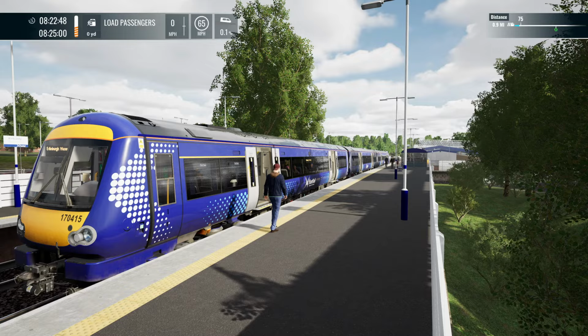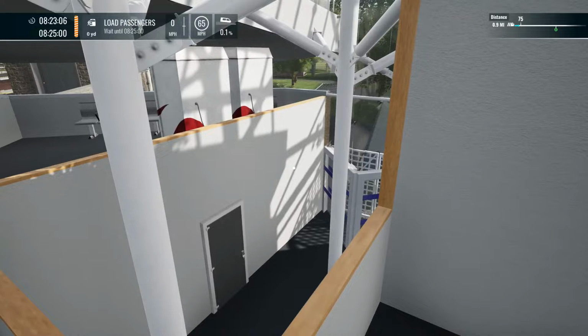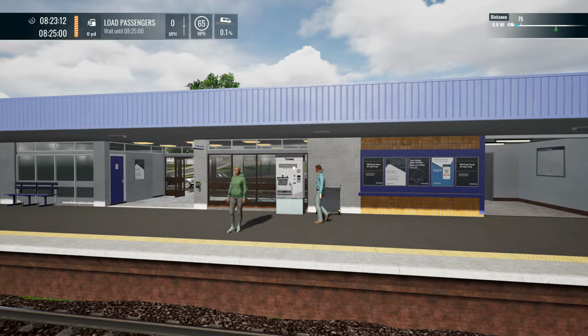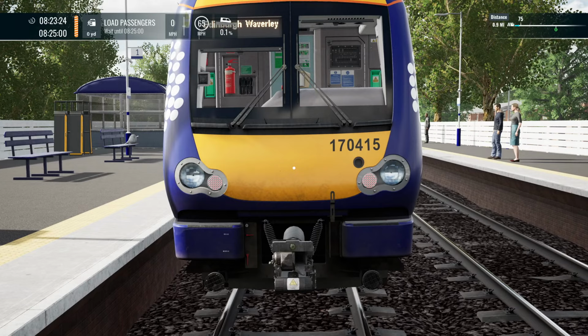I like the station announcements. They're good. They're nice. Let's have a look around Kirkcaldy. Bit of a waiting room up here by the looks of it. Well, no, underpass. Interesting. Let's get out, please. Thank you. Ticket machine. Some nice artwork. Those rear lights are a bit dim.